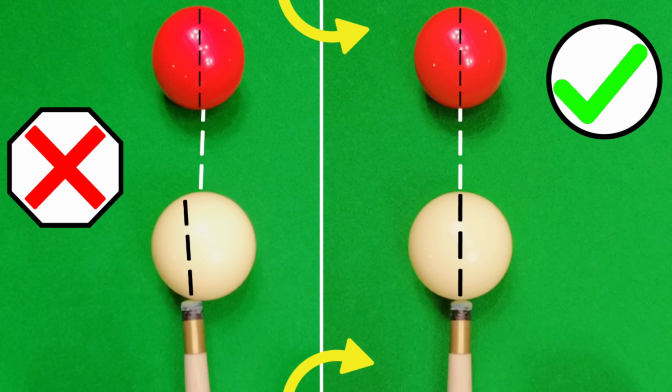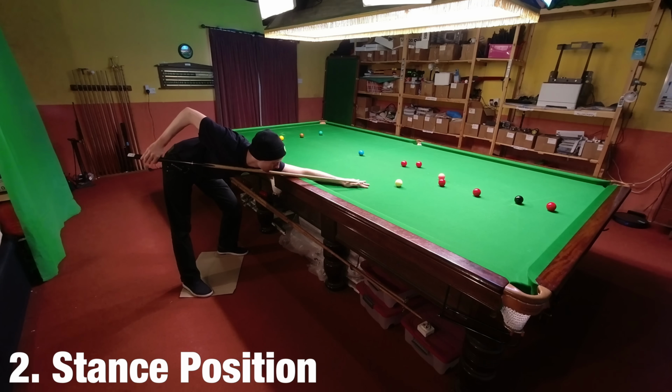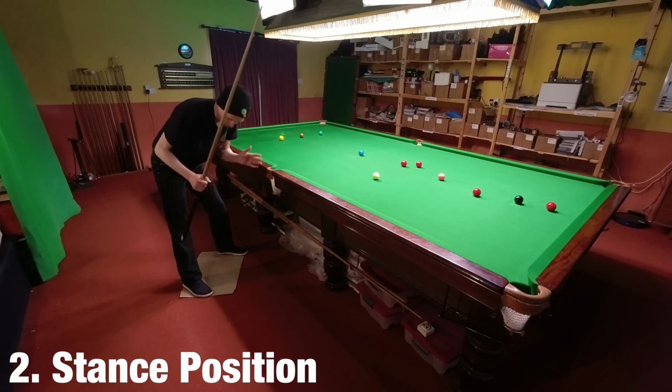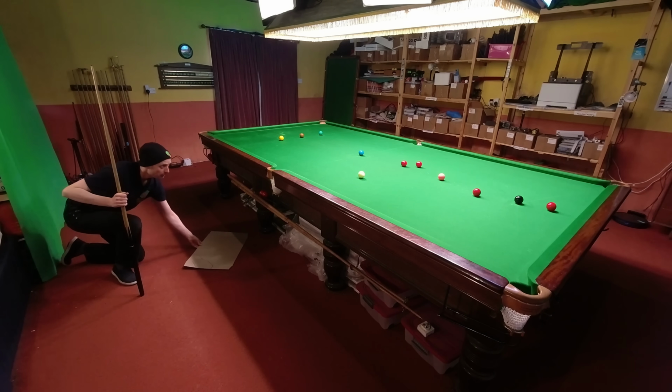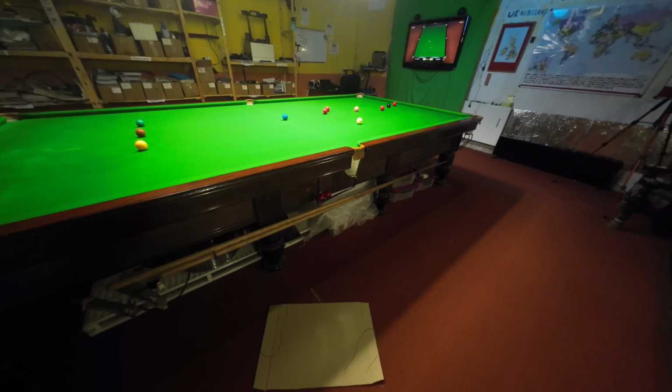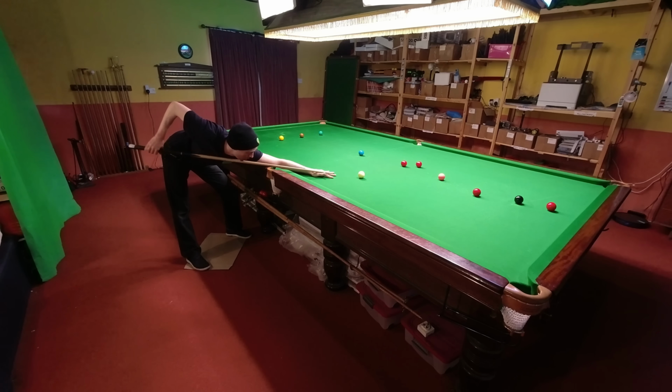And we're going to begin with a stance, because this has a characteristic that allows you to cue straighter and very simply makes the game easier to play. And this is how I stand, with one foot slightly in front of the other. But what makes a big difference is exactly where I place it, because the more accurately I get it, the easier it's going to be to pot the next ball.